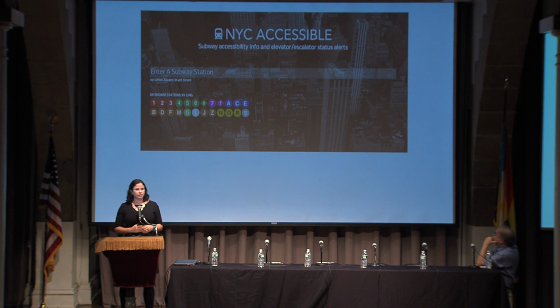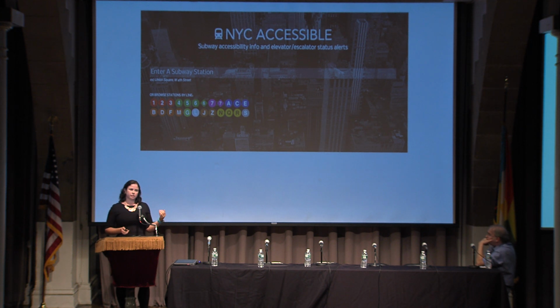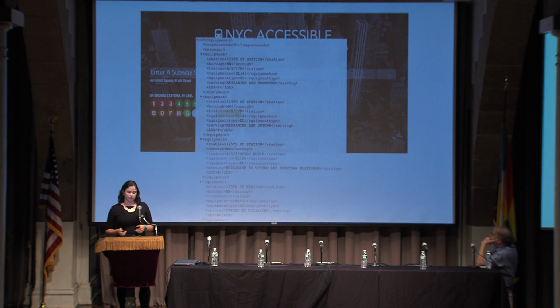Here's an example, in addition to the great one Eddie provided earlier. NYC Accessible lets disabled riders know where the elevators and escalators are working throughout the subway system in real time. This lets people in wheelchairs actually use the system. When the information is not current, like on the paper map, it is not an accurate or a useful piece of information for someone who uses a wheelchair. So that app uses this real-time information provided by MTA.